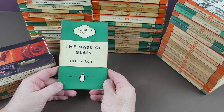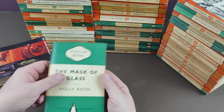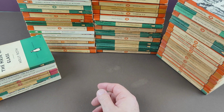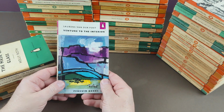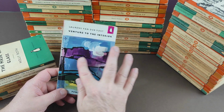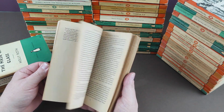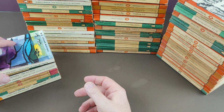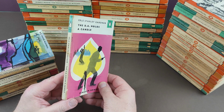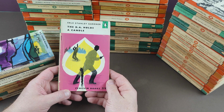1237, The Mask of Glass. Holly Roth. Thin little one there. 1238, Venture to the Interior, Laurens van der Post. Another one in that great series, a travel and adventure one. I think it's the only travel and adventure one in there. Oh, I'm treating you today with all these beautiful covers. 1239, an Erle Stanley Gardner, The DA Holds a Candle.